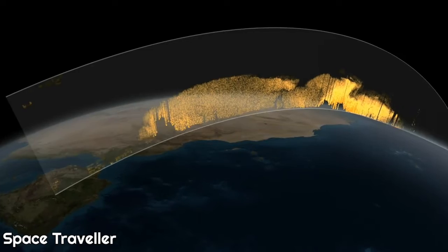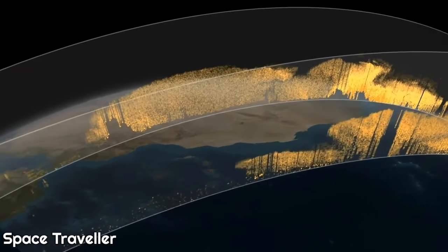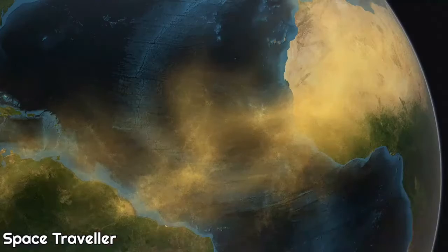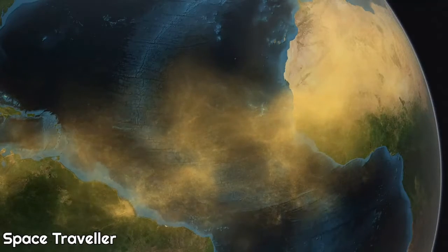Some minerals are dark, maybe more red. They would absorb solar energy, and they could be heating elements. Other cases, minerals are bright white, and they could reflect sunlight back into space and cool the atmosphere.